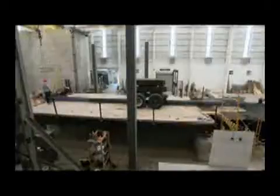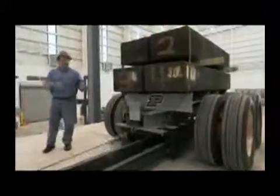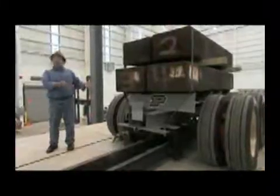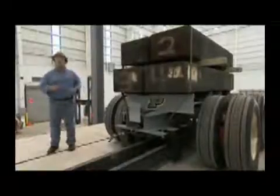What we do is we roll this back and forth and produce the same effects that you'd have in a real highway bridge, but we can do it here in the laboratory in a controlled way to understand how the load interacts with the structure.